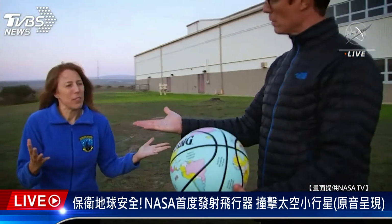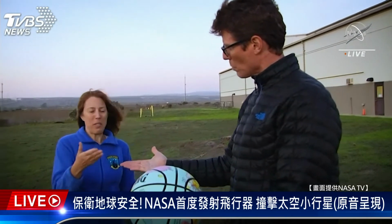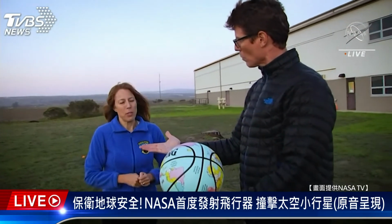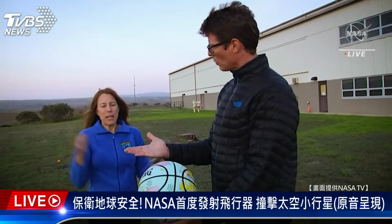But we wouldn't be able to see it very well here. So is this a close approach? Yeah, we would call that a close approach, but it's not an impact, and so we're good. And this seems very small relative to the Earth, but it's the speed when they're going very fast.